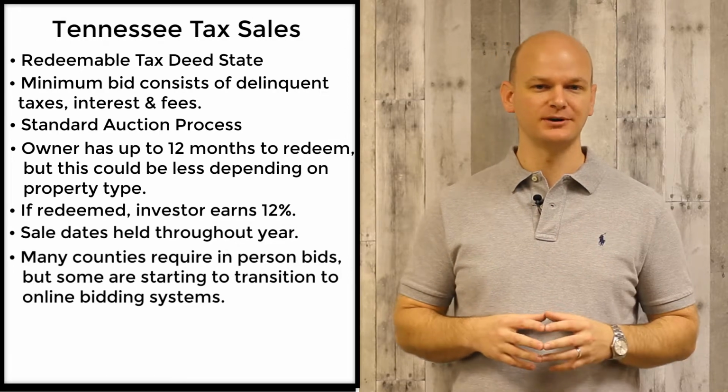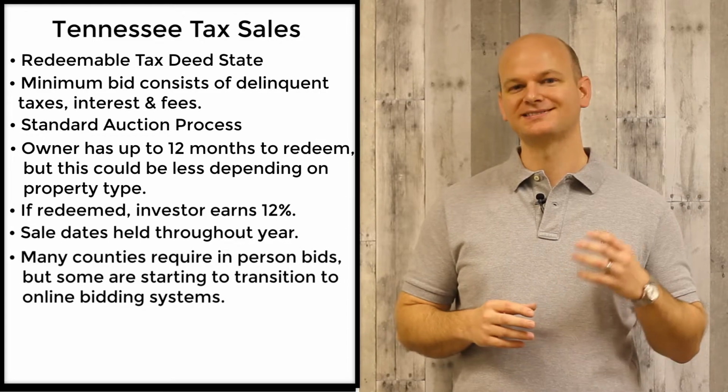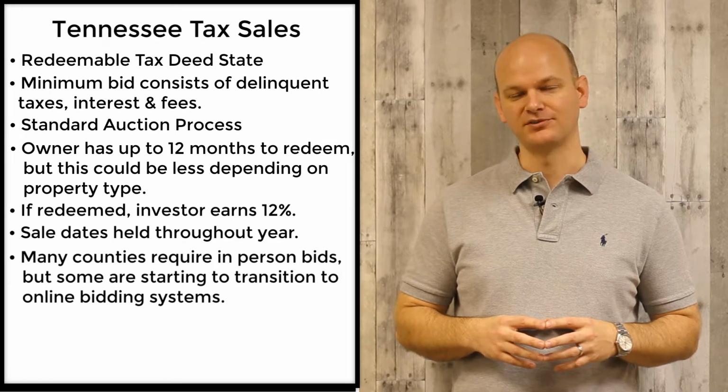Now, payment is going to be required to be made in full within a set period of time. Usually it's going to be the same day of the auction or within 24 hours, a very short window. And there are no payment plans offered for tax sale properties in Tennessee.